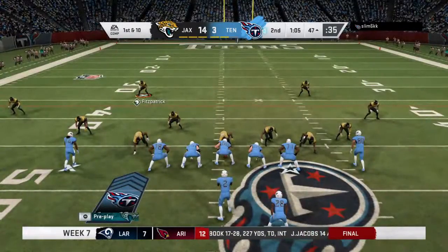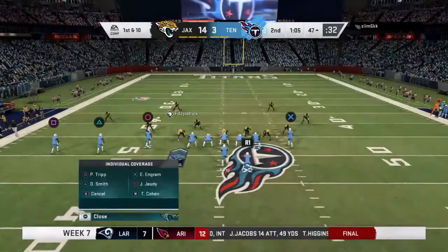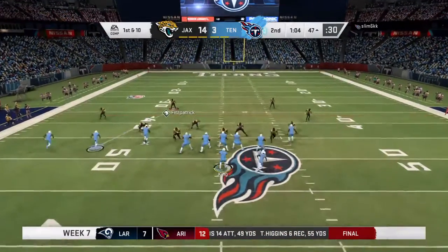Here's another first and 10. Tight end right. 3 down, 3 down. Hey, check. 3 down, 3 down.